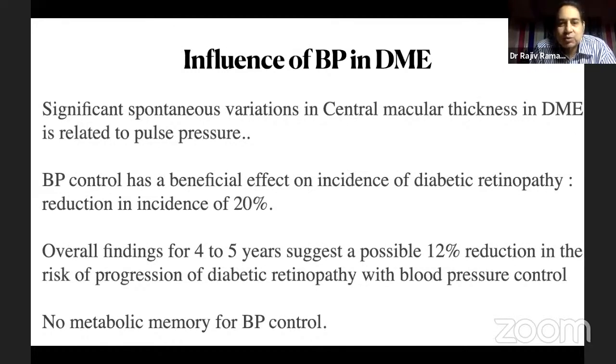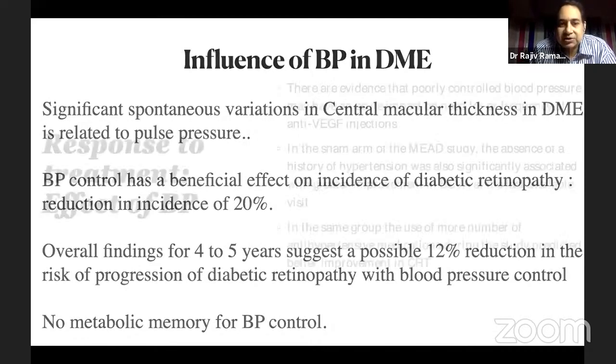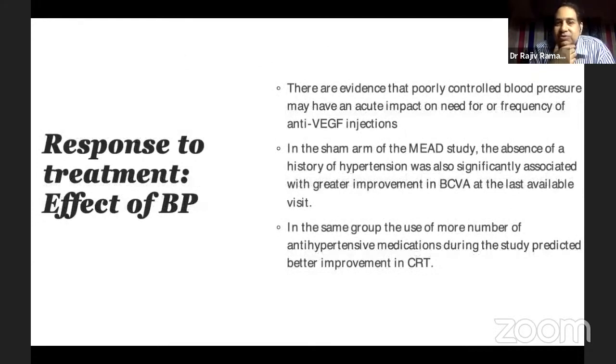And one must realize what I told about blood sugar: you don't have a similar metabolic memory for blood pressure. Again, on response to therapy, we really don't have very clear evidence whether controlling BP will have an effect on the anti-VEGF response or a steroid response, but we have some evidence which is there, not very direct evidence.